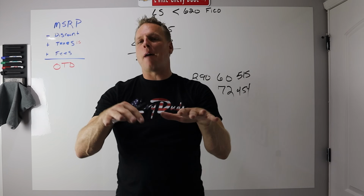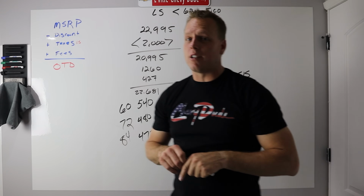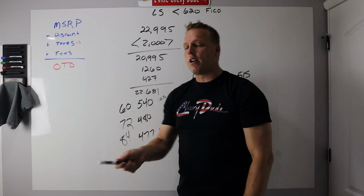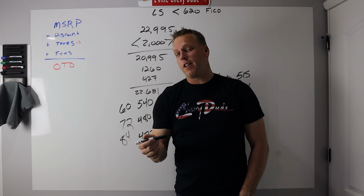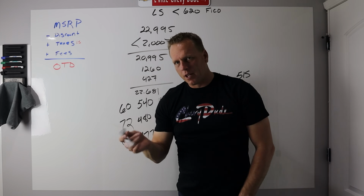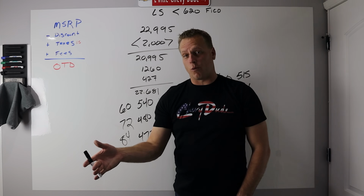So let's get into what happens here. If you have less than a 620 FICO score, start using 15% to figure your payments so that it's done right. If you're using 15% on the same LS Trailblazer, your payment now is $540, up from $418. If you go 72 months, you're at $480 from $355, and on 84 months, you're at $477 from $321. Now, I'll tell you this, no bank is ever going to loan you 84 months on a new car. It just doesn't happen if you have less than a 620 FICO score.